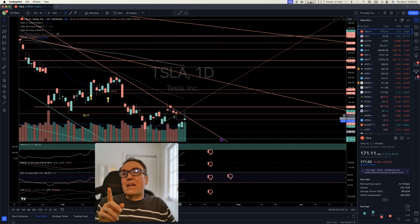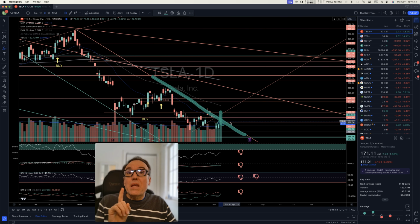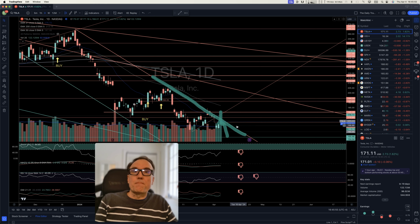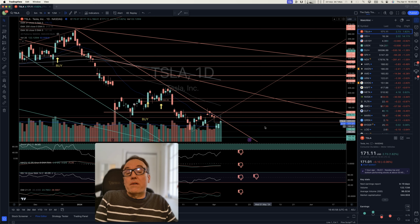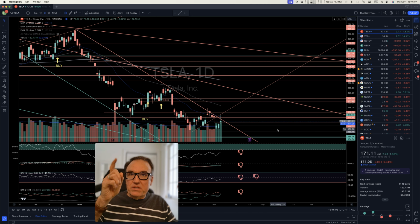Another thing is that we tried to break this big downward resistance. We tried to break it and we're squished down. So maybe it's a sign that we are finally going to go back down. And I say finally because I don't really care which way it goes, but this would be respecting this downward resistance. And I like it when stocks respect the lines.